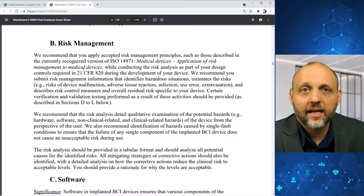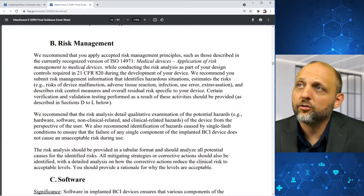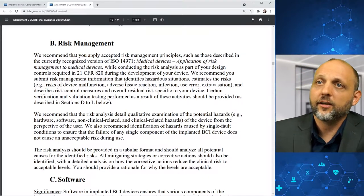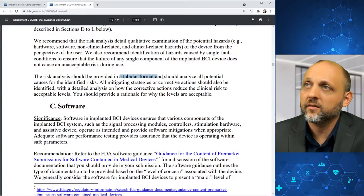And then around risk management, FDA recommends that you apply accepted risk management principles, for instance, ISO 14971, while conducting risk analysis as part of your design controls requirement. That's 21 CFR 820. They also outline certain verification, validation, testing expectations below. FDA recommends that the risk analysis detail a qualitative examination of the potential hazards. They also recommend identification of hazards caused by single fault conditions. They would like to see that risk analysis in a tabular format, and it should analyze all potential causes for the identified risks. All mitigating strategies or corrective actions should also be identified with a detailed analysis on how the corrective actions reduce the clinical risk to acceptable levels. You should provide a rationale for why the levels are acceptable.